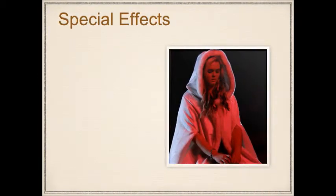Here is another example of a special lighting effect that is successful. Although some of the detail is lost in the shadows, the red light creates an interesting mood that is striking.